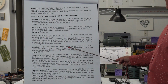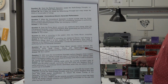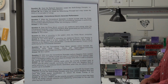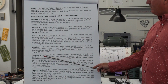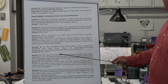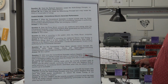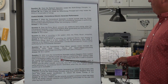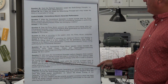Can the conventional prime mover electric motor increase the mechanical drive shaft power, torque, and speed without consuming additional electric input energy according to the known laws of physics? According to the known laws of physics, no, it cannot. Why does the conventional generator perform negative work, system deceleration, when it is placed on load and when it is performing work, lighting a light bulb or recharging a battery? And where does the energy come from in order to produce the counter electromagnetic torque?